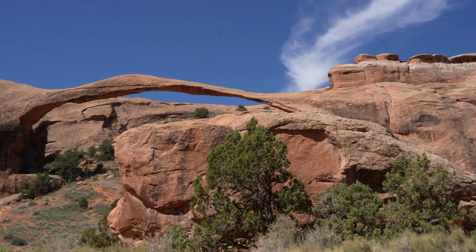All right, we finally made it into the park. We got here early, but they already shut it down. So if you haven't heard already, coming to Arches during the busy season, get here early. It was tough to even find parking. So we came here to the very back here.